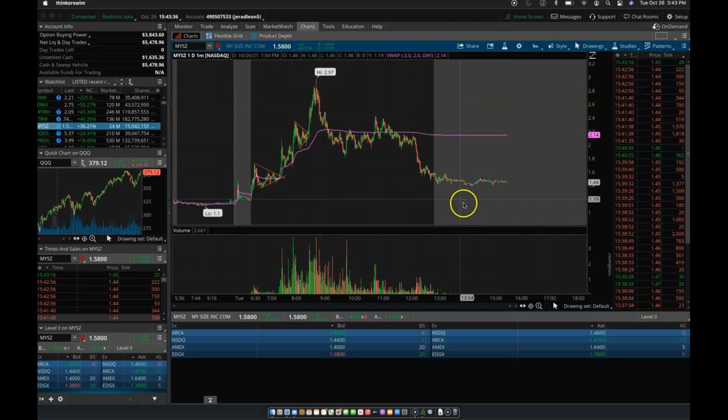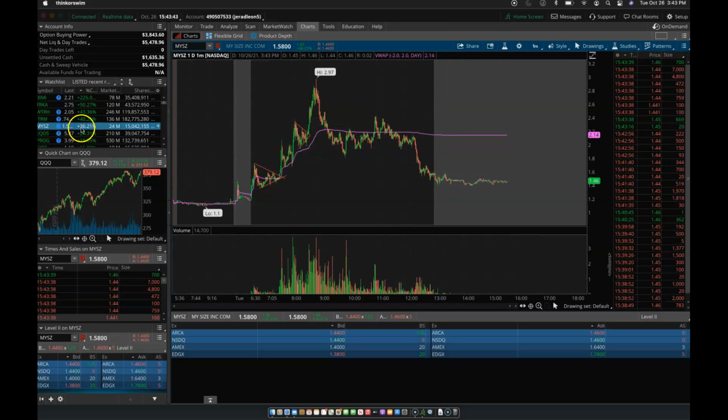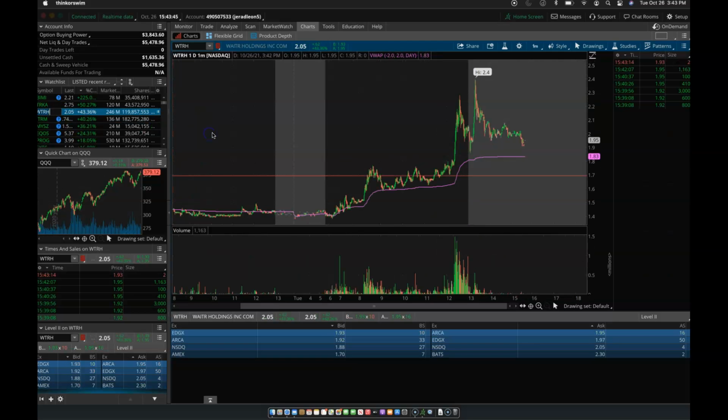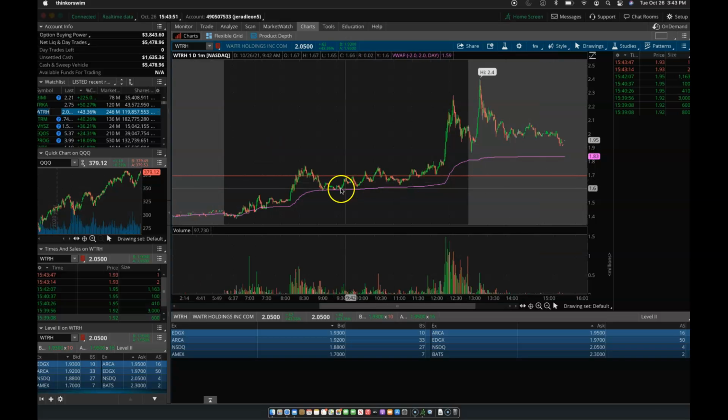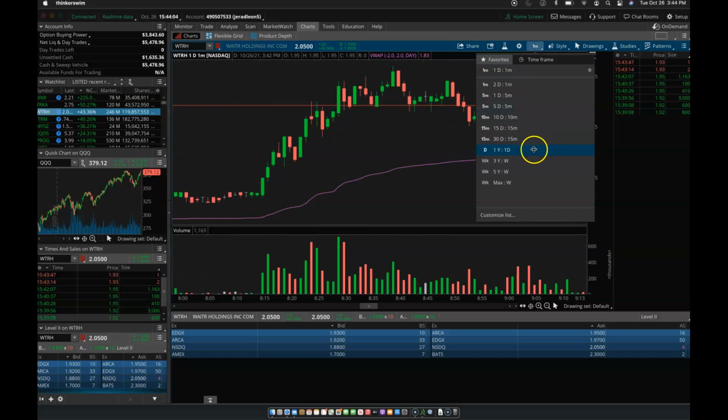So that ended up fading into the close. And as you can see, it had a hard time trying to hold VWAP, and it just was very bearish. Oh my God, this stock made me so mad today. So I traded this like 3 times. I'm trying to think of how I traded it again. I was watching it in here. Okay. Let me go to the 1 year for you.